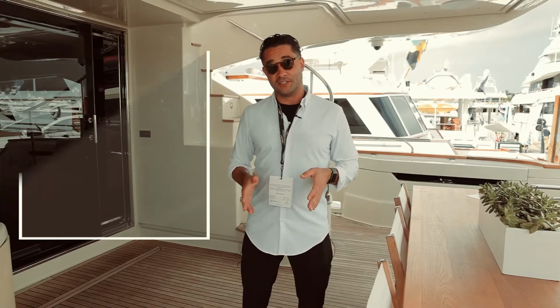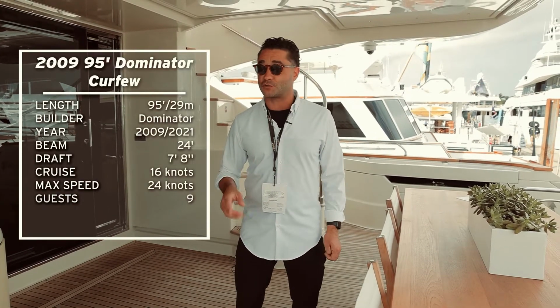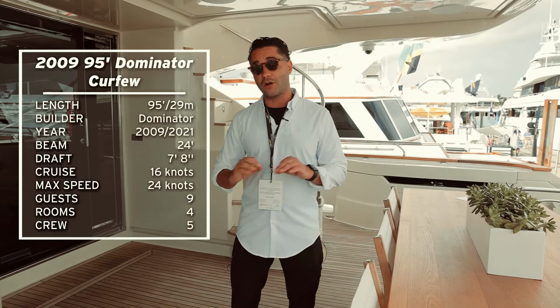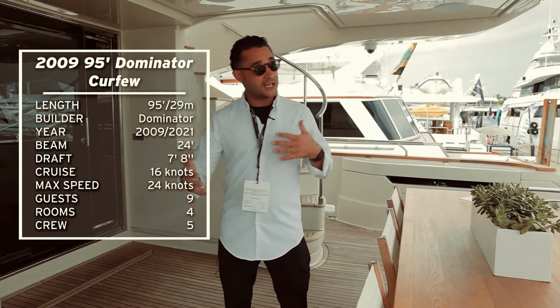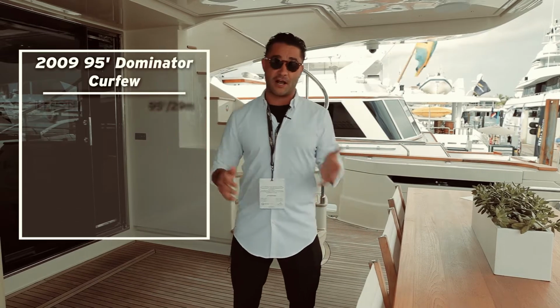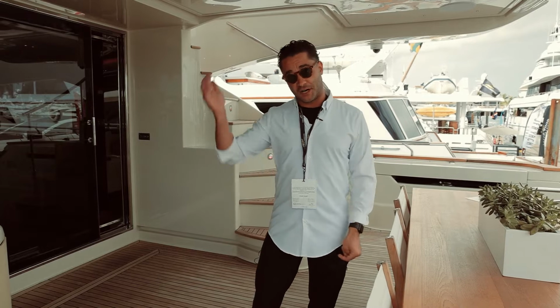This particular boat is packed with a lot of power. We've got twin MTU M93 2000s with 16 pistons each. It's a whole lot of horsepower with a max speed of 24 knots and 16 cruise. So you get about a 500 to 800 mile range depending on how fast you run it. Let's go check out the rest of the boat. We're gonna start at the flybridge.